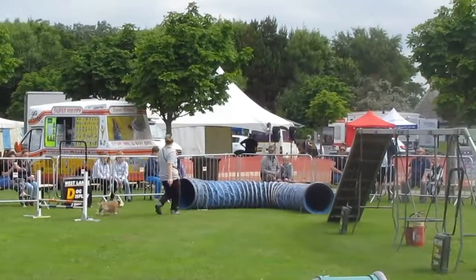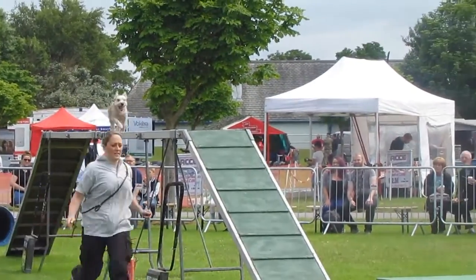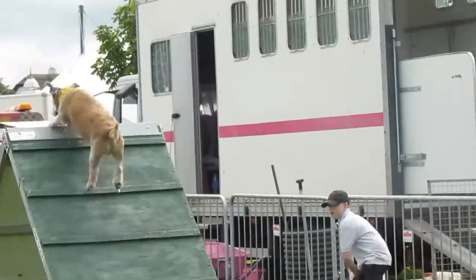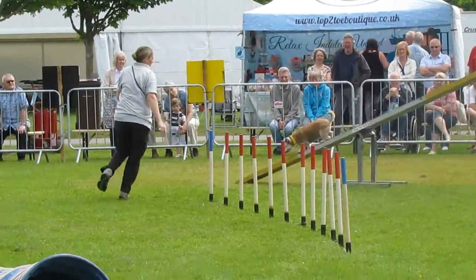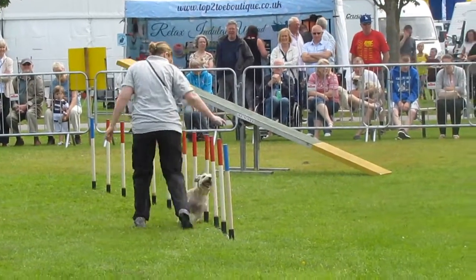Arnie's a bits of dog. He's a bit of this, bits of that, bits of everything, but he is a terrier. Very vocal little dog indeed. There you go. Oh, well done, Arnie. That's a big A-frame for a little legged dog. Oh, straight through the dog. And through the wavy frame.